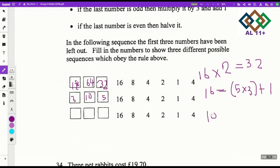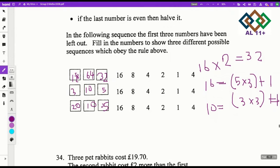10 equals 3 multiplied by 3 plus 1. So this would be 5, 10 and 20. There could be any other sequences you could do. You could do it here.